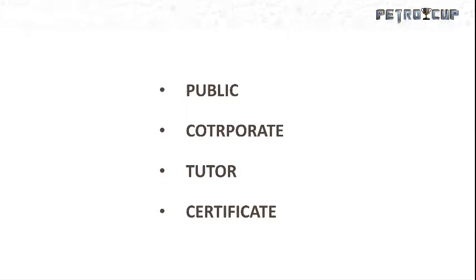The tutor session is meant for the students and young specialists and is normally part of the academic field development training course, which includes few tutor tournaments. The certificate session is a one-day face-to-face session where individuals can go through the tournament alone and show individual performance and get NAFTA certificate on the PetroCup performance.